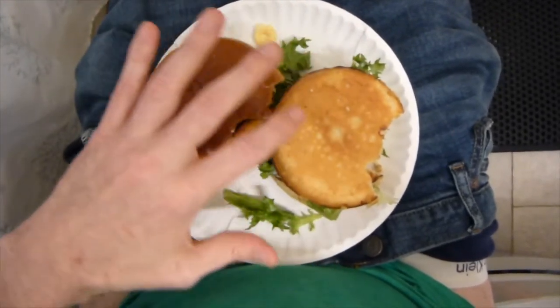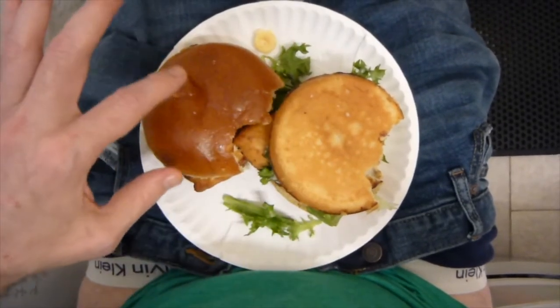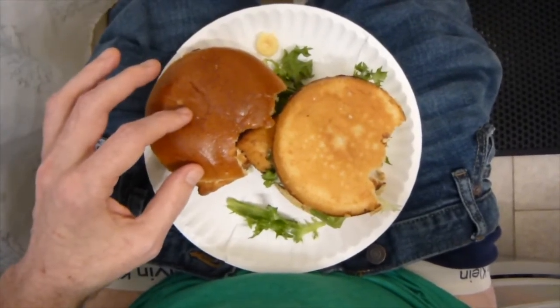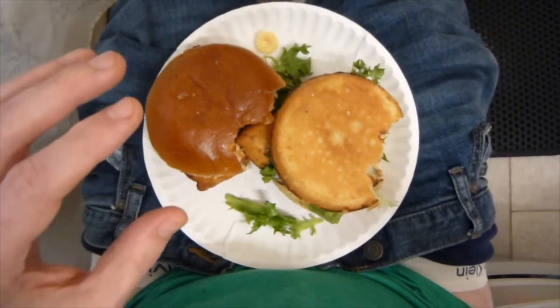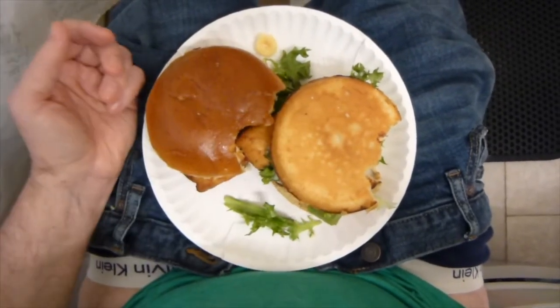I mean, if you want a boutique-y chicken sandwich, I would lean towards this one because you get pickles on chicken sandwiches. And you get buffalo sauce on chicken sandwiches. And that's not a bad thing. This is a great sandwich. But if you want a little something different, I'd say go with this one.